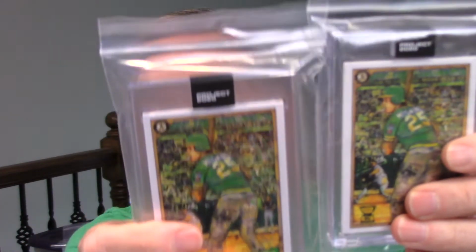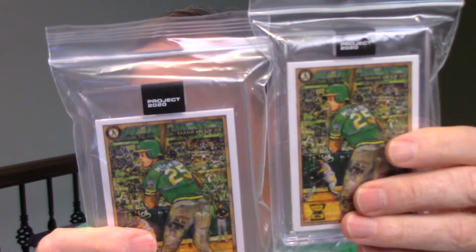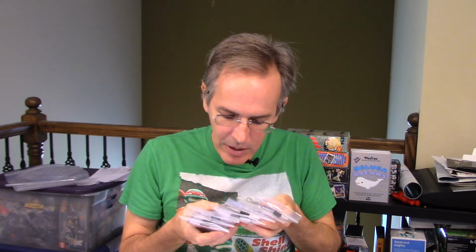Let me address that with the previous order from my previous video. I got 10 Theo McGuires, card number 97. Here's a handful of them. Two of them were centered very well. 2 out of 10. And 8 of them were off center, some more extreme than others.